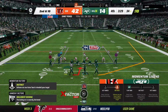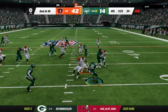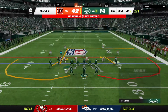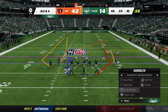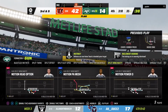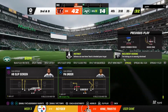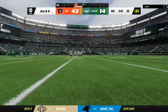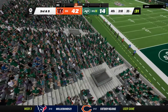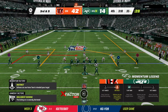From the 34, they'll come to the line on 2nd and 10. On 2nd down, a run with Hall. They get 6. That'll leave them with 3rd and 4. In search of 4 yards here to pick up the first down. Now whistles come in before the snap. Looked like one of the Jets may have moved. After the false start, sets up a 3rd and 9.